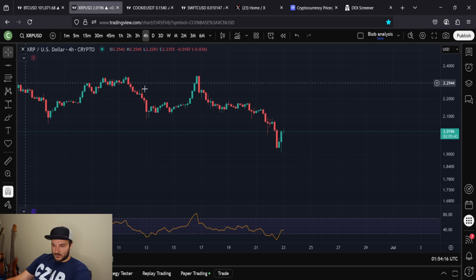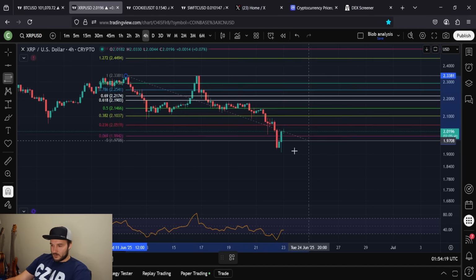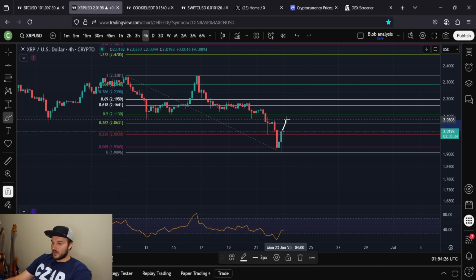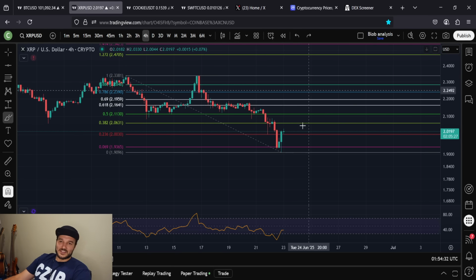And again, we take this relative high to the relative low. 382 is up at about $2.06. If over the next 2 hours we move up here and then come back down, I really wouldn't be surprised at all. And then throughout the rest of the day going down. I do think that today will be the last day that we're down at these areas.